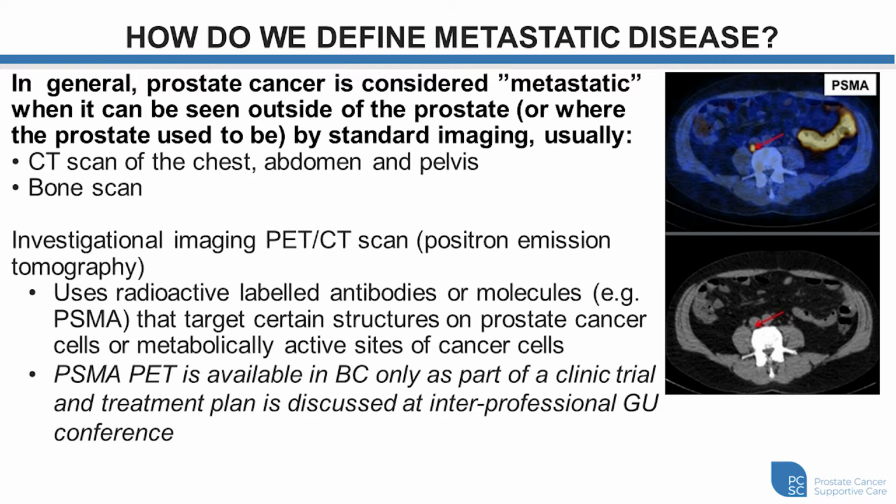We also use bone scan, which specifically looks at the spread of the prostate cancer in the bones and is more sensitive in determining if the patient has metastasis in the bones.